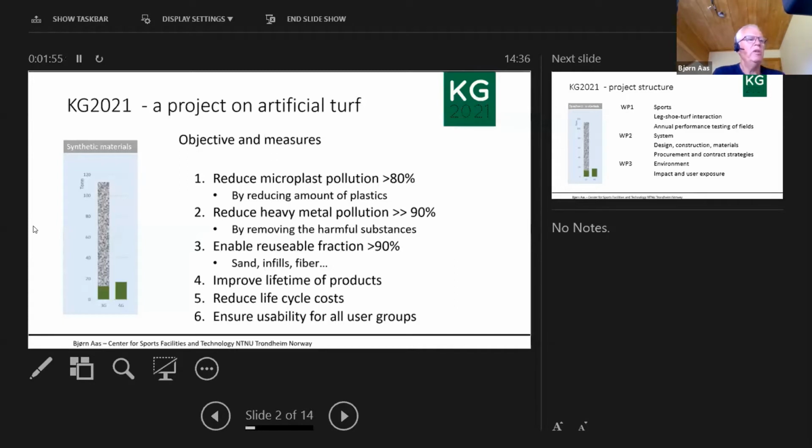Following that, we want to look into solutions to reduce the life cycle costs. And of course, if the lifetime of the product is more than before, the life cycle cost will be reduced accordingly, if maintenance costs are not overruling the investment costs. And most important, maybe, we have to make sure that artificial turf systems have appropriate usability for all user groups. And I say all.